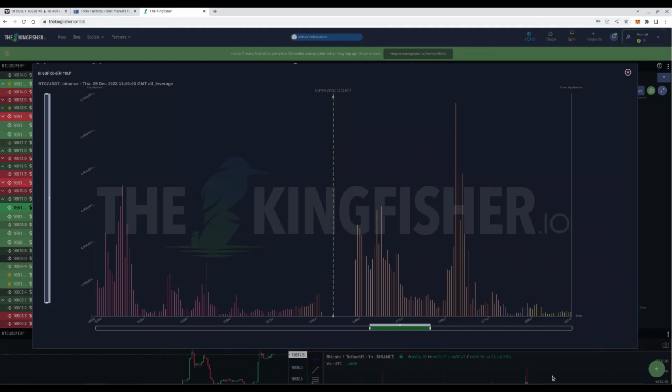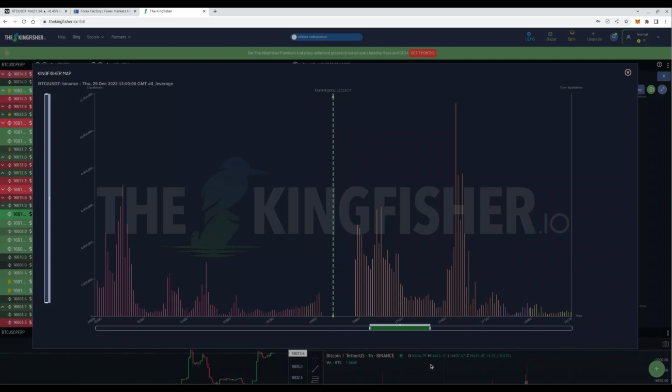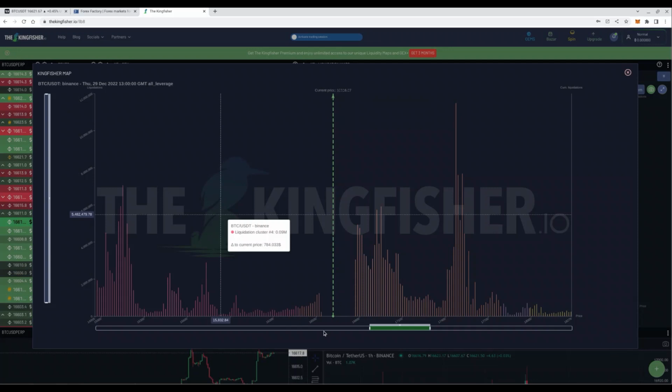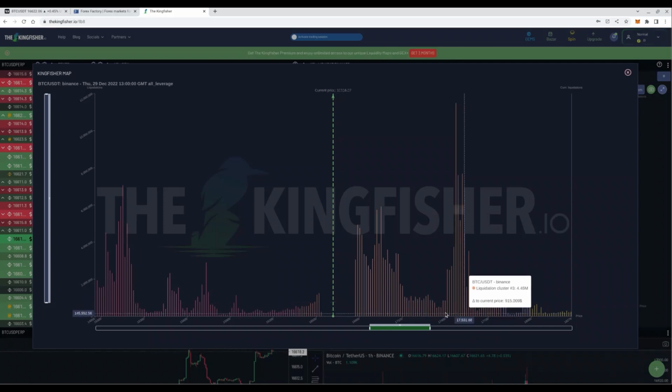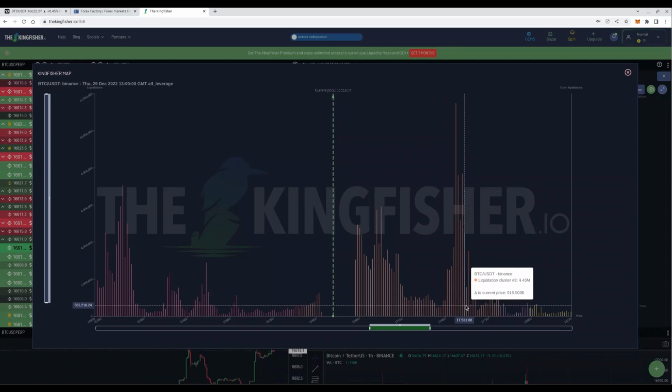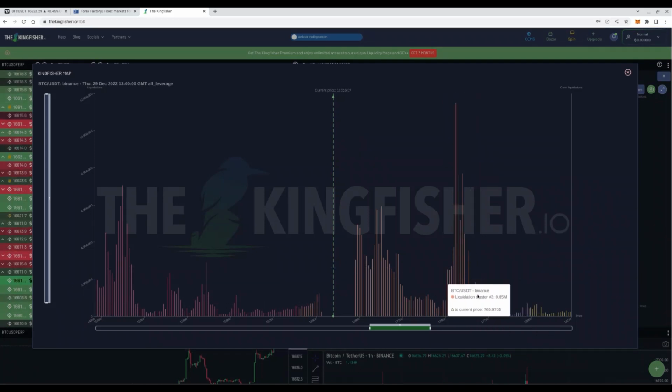This shows you how many people are going to get liquidated if price moves to these price points on this chart. And as you can see, it's clearly more money to the upside to be grabbed by the market maker than it is to the downside. As you can see, it's a big cluster of money here at 17.5K. And I think it's a great area to close your longs if you want to ride up out this far.